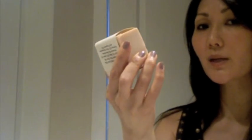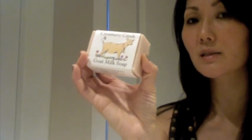So I can't really speak enough about these soaps. I just love every aspect of it. The product itself, the company policies, the customer service is fantastic. They're $5, so totally reasonable, because they're really double the size of most of the soaps that I use. They're very dense, and they last longer than traditional soaps.